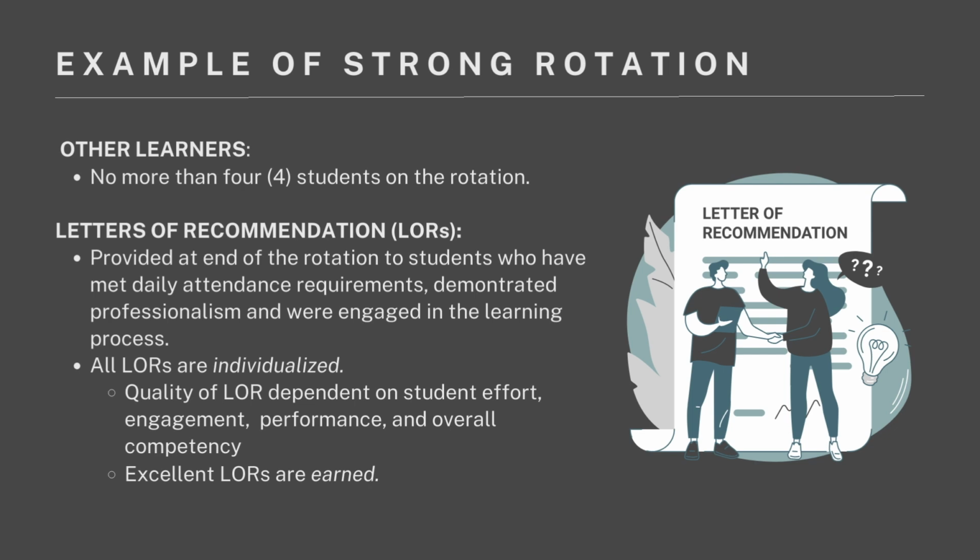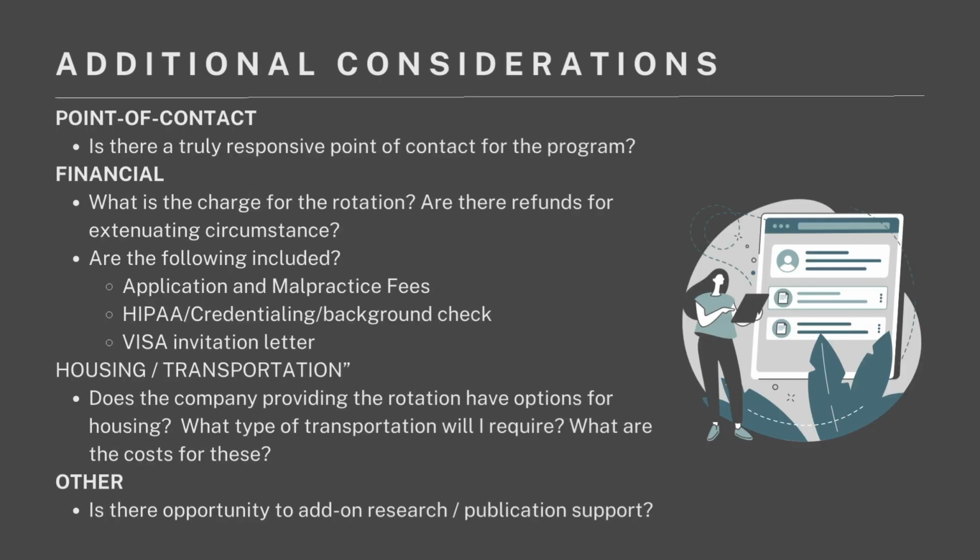What about letters of recommendation? What's promised? Well, they say we'll provide them to students who have met the attendance requirements, who have been professional in their activities, and who are engaged in learning. And they let you know that all the letters are individualized, with the caveat that, of course, the quality of the letter is going to be dependent on your effort, your engagement, your performance, your competency. And so, therefore, really excellent letters of recommendation are earned. Nothing that should be surprising.